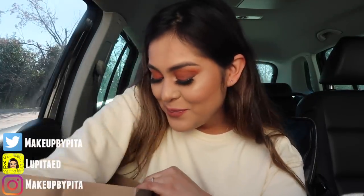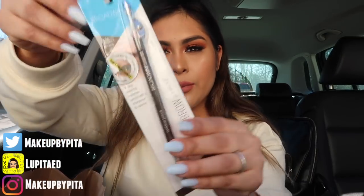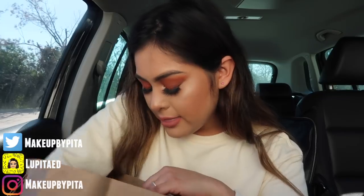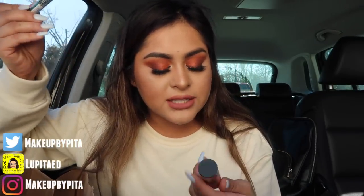So I picked up these. Then I got the Broadway eyebrow pencil. This one is in light medium brown for my brows. I really wanted a pomade, but they didn't have one. So I was like, this one will do. And then let's see. Oh, I got this one from the dollar section. The LA Colors Pout Gloss Matte.